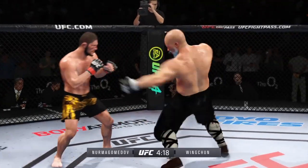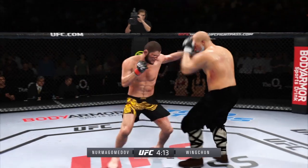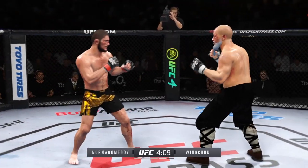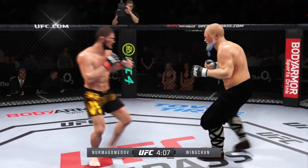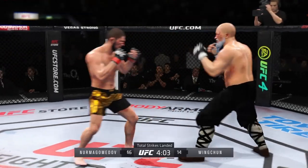Nice kick. Lands a nice straight punch there. Now we'll see if he can follow it up. What do you follow up a great punch like this with? I'm excited to see what happens. He's just being more aggressive, and because he's being more aggressive and more loose with his strikes, he's landing.